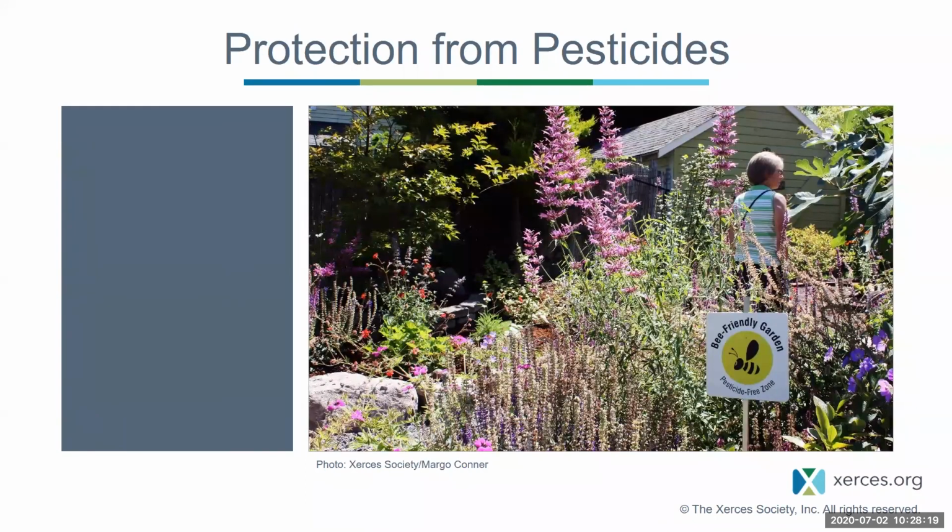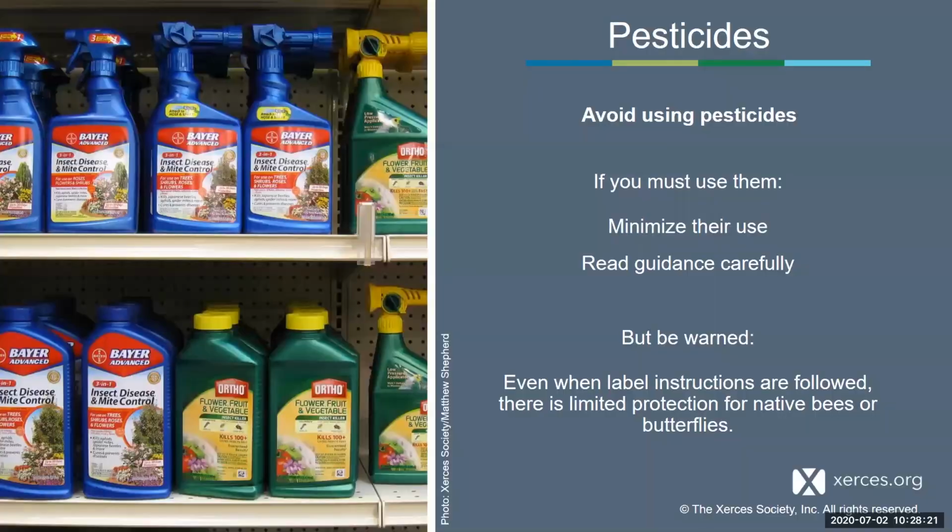And finally, I'll just briefly go over protection from pesticides. It's obvious to think about avoiding pesticides and spraying products on your lawn or in your garden. But if you do need to use them, minimize their use, read the guidance carefully, and still be warned that even if you follow the label instructions, you're not necessarily protecting bees or butterflies.